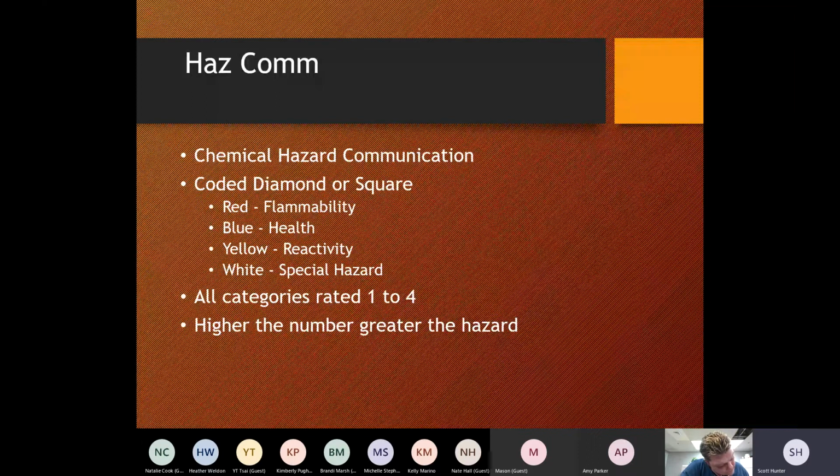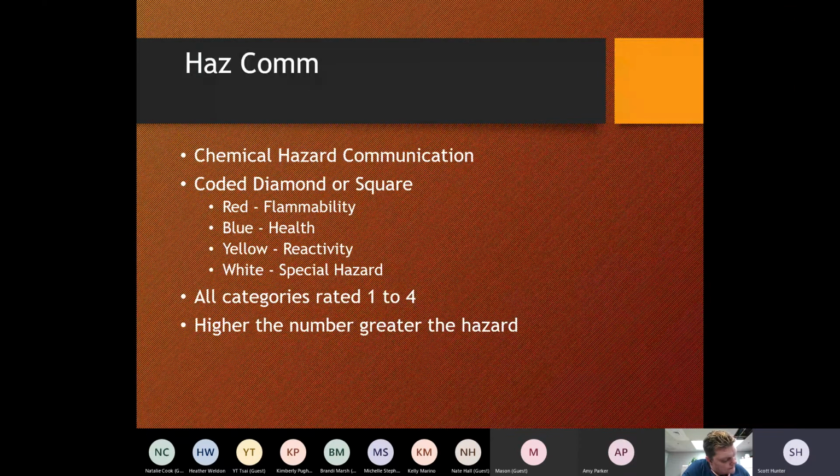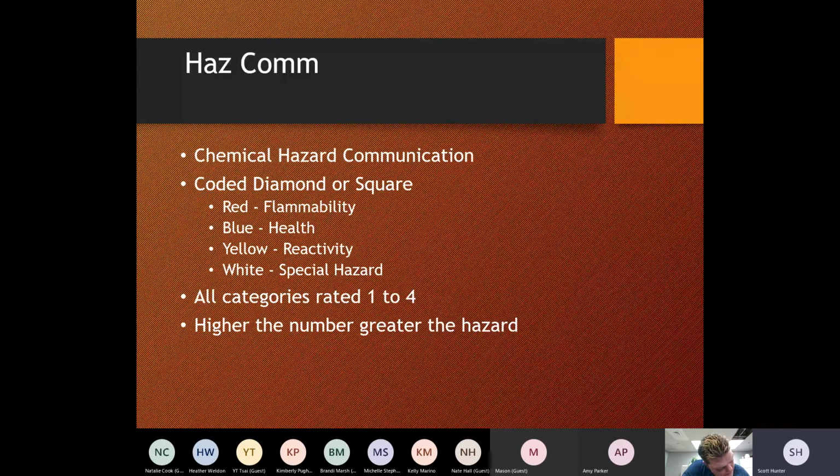If a door says danger on it, that doesn't mean for me to go running in. So if you're dealing with a chemical that has danger on it, that doesn't mean just jump into it and start washing your hands with it. There's more information. The red is flammability, the blue health, the yellow reactivity, the white could be special. Look at all those categories rated 1 to 4, 4 being the worst. The higher the number, the greater the hazard. So if you had a flammable that is a class 4 flammable, then yeah, we can run into some issues there. So just be aware of that and make sure your new employees understand all that.